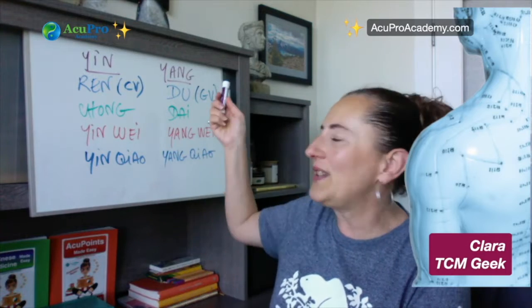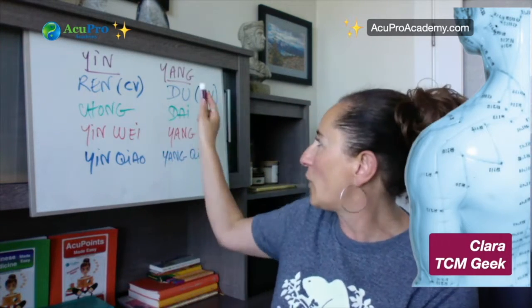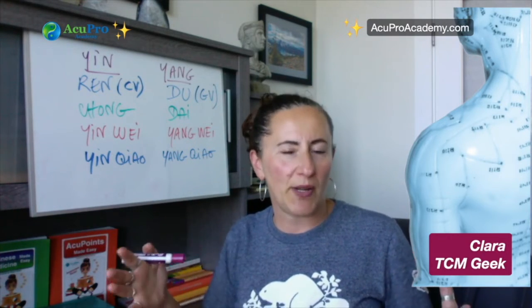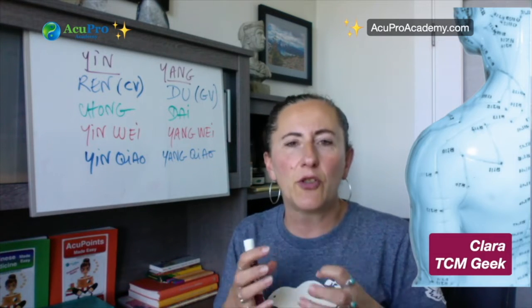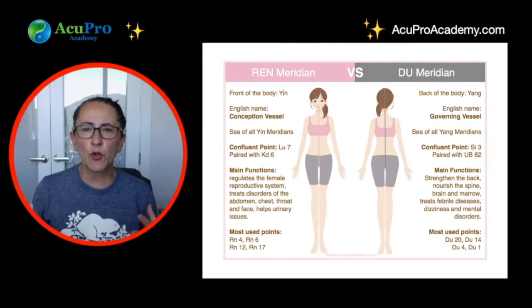So those are the 8 extraordinary vessels. Those are the ones we're going to tap into in clinical practice, and they are the ones we're going to talk about today. Like I said, the first 2 have their own points. The others borrow points or cross points from the 12 regular meridians. So now let's look at each individual one, how they function and how we can utilize them in clinical practice. Let's look at the Ren and the Du vessel first.